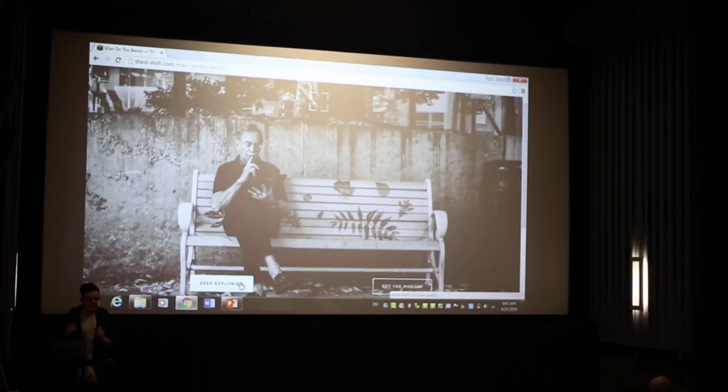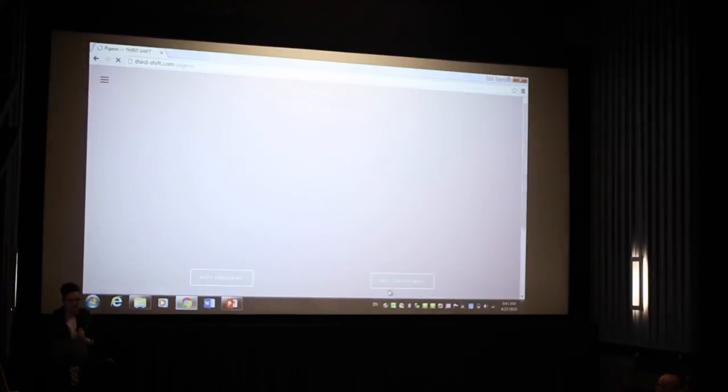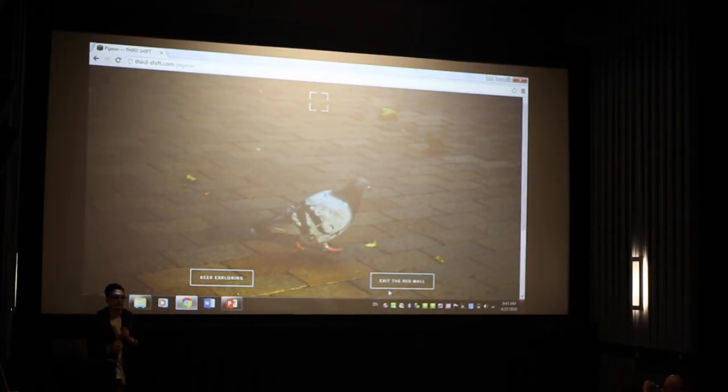Again, another very essential piece. You don't have time sometimes. If a pigeon just flies onto the Ped Mall, you have to be quick. You have to get it. Oh, look at that. Beautiful. Great job, you got it. All right, so do we keep exploring or do we exit the Ped Mall? Keep exploring. All right.